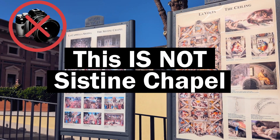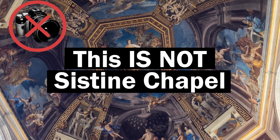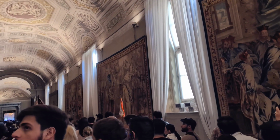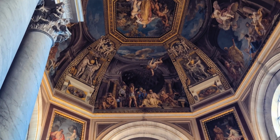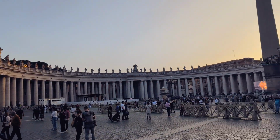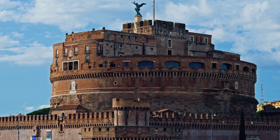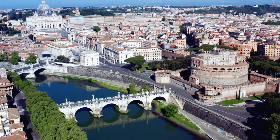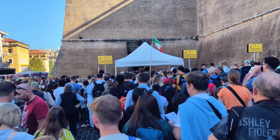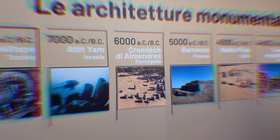No filming is allowed inside, but standing beneath Michelangelo's masterpieces, well, it's a moment that stays with you. There is a lot of walking with a lot of stairs and alleys, so plan accordingly. After emerging from the Vatican, we finished our Rome exploration with a visit to the imposing Castel Sant'Angelo, the ancient cylindrical fortress guarding the Tiber River, offering fantastic views back towards St. Peter's. And just like that, our 2 whirlwind days in Rome marked the end of our incredible Italian family adventure.